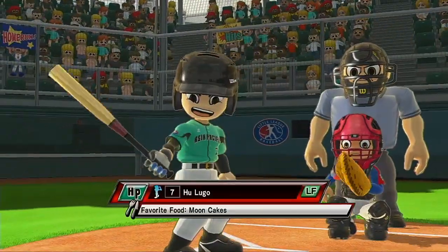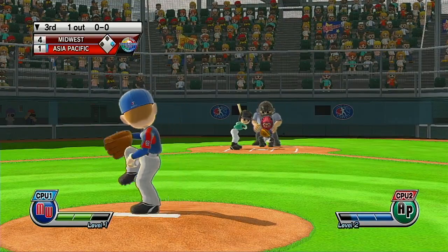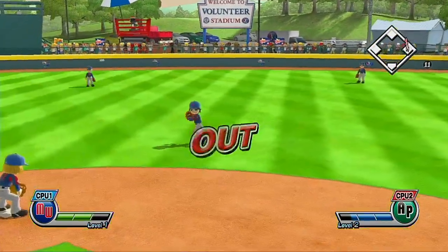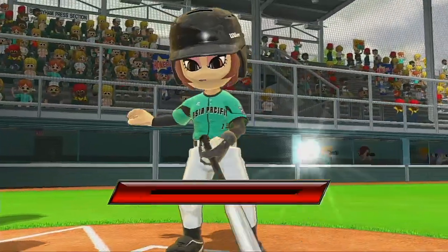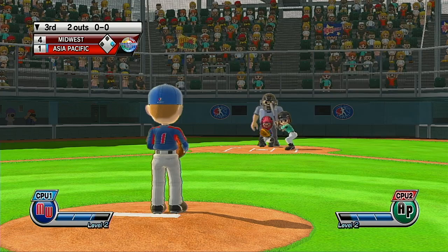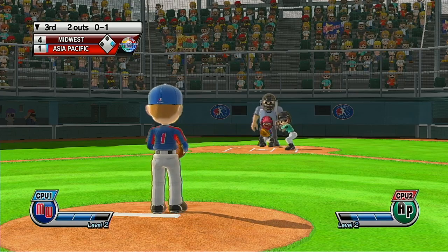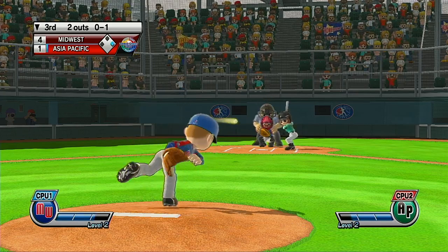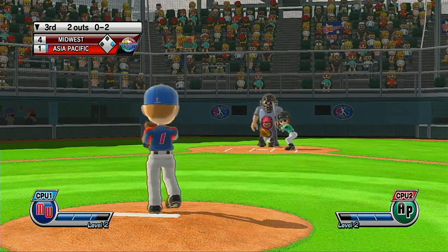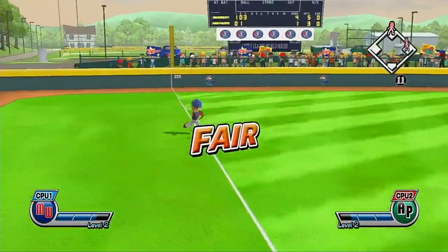Now batting, left fielder, number 7. He serves that one up, a powerful line drive. Now batting, right fielder, number 19. We've got a lot of talent here today. Right. Steer right. Fair ball.